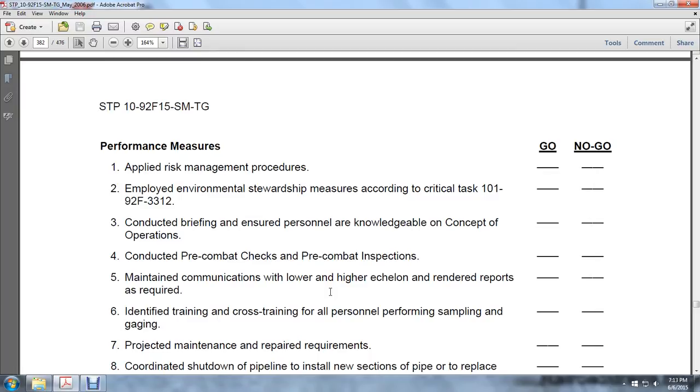1. Applied risk management procedure, go or no go. These performances are go or no go. 2. Employed environmental stewardship measures according to critical task 101-92F-3312. Conducting briefings, ensured personnel are knowledgeable of the concept of operations. 14. Conduct pre-combat checks, pre-combat inspections, maintain communication with lower and higher echelon, rendered reports.